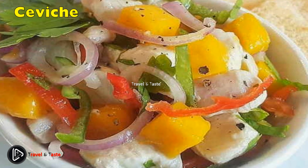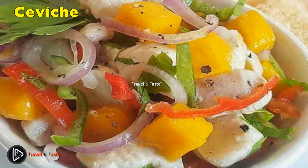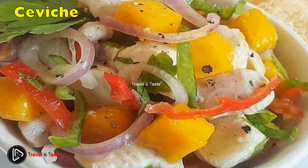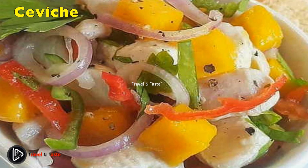The chilled ceviche is often served as an appetizer or main course, accompanied by garnishes like diced onions, tomatoes, and avocados, and served with plantain chips or crackers.